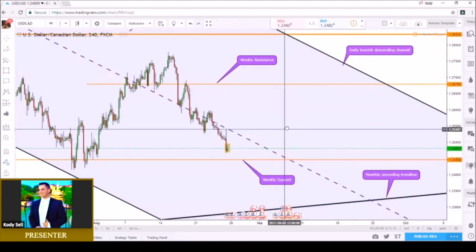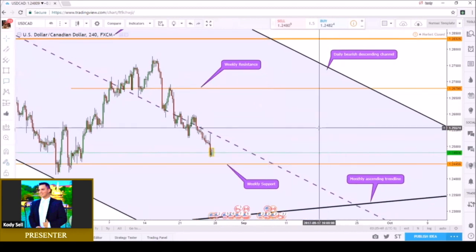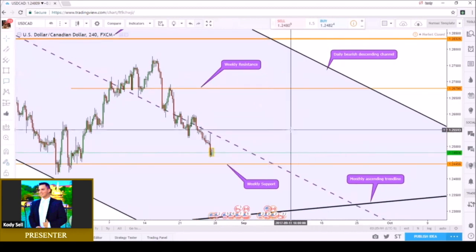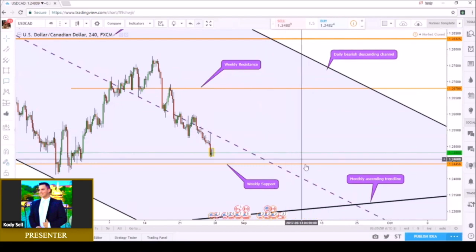First of all, if there are any major SNR levels, we want to have them marked. But I can tell you guys from experience that what really matters on this 4-hour time frame is having your structure marked. So let's do that right now.